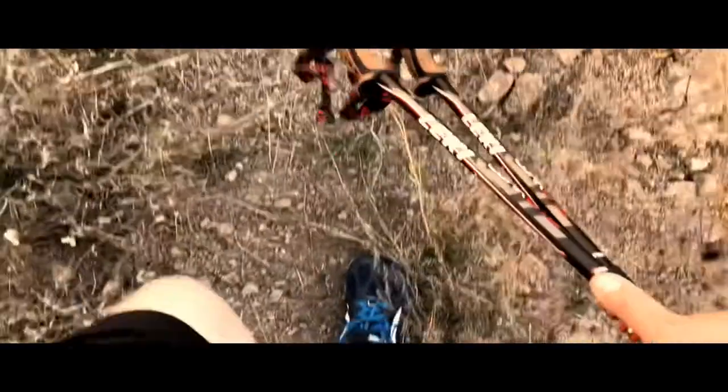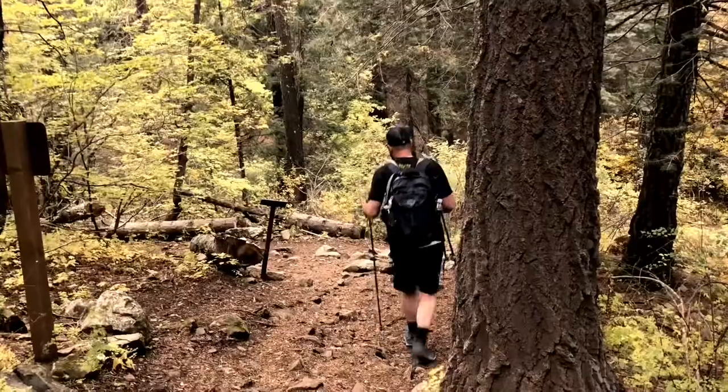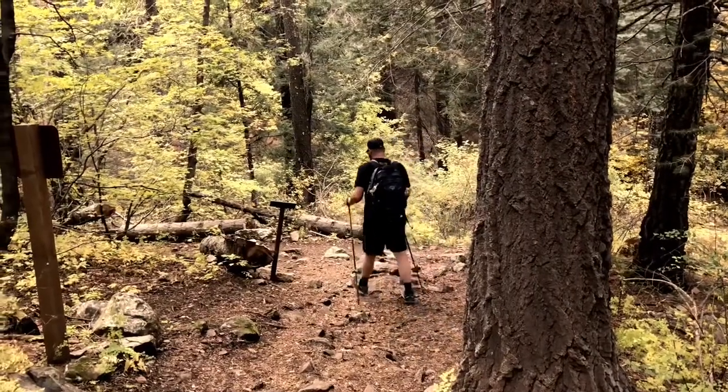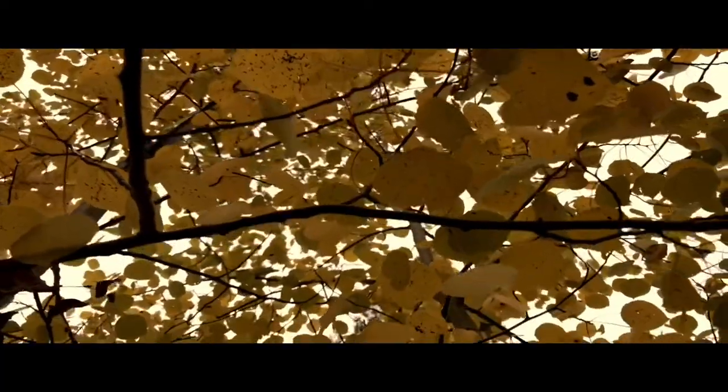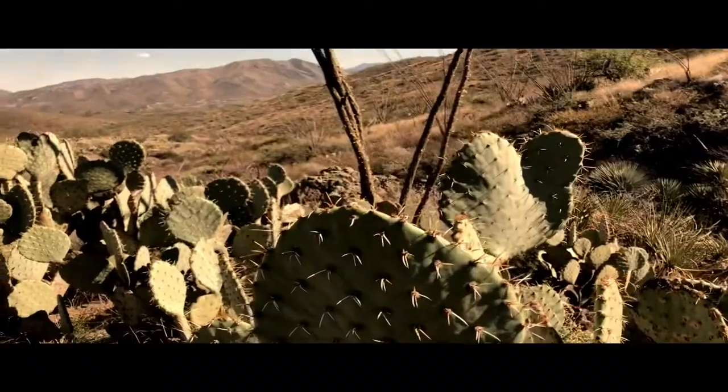One thing I know when hiking with Julie, well, it's going to be in the Sonoran Desert, on the Arizona Trail, above 8,000 feet. It's always good times and always going to be an adventure. Hold on to your seats. It's going to be quite a ride. Let's do this thing, man.